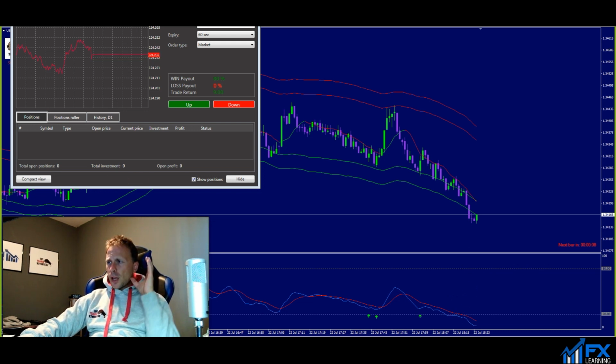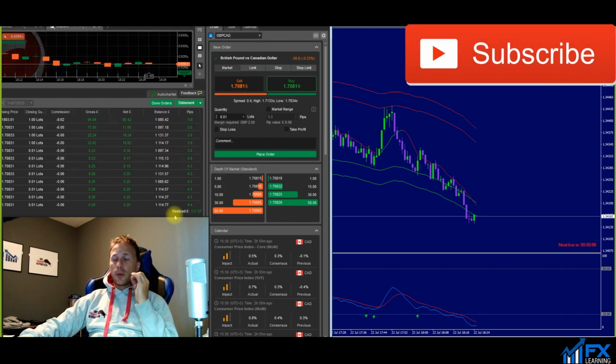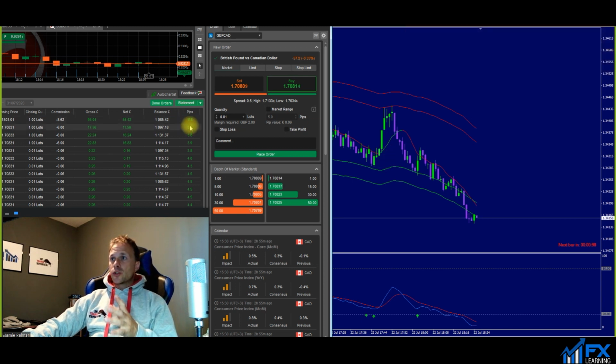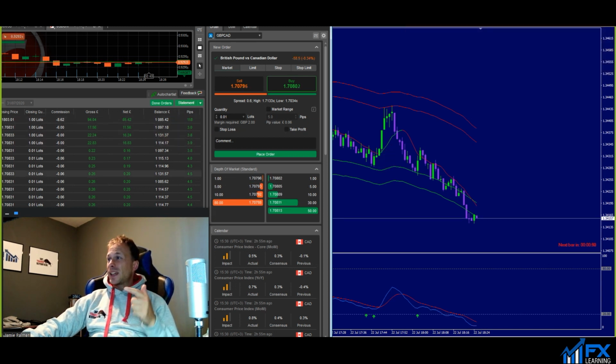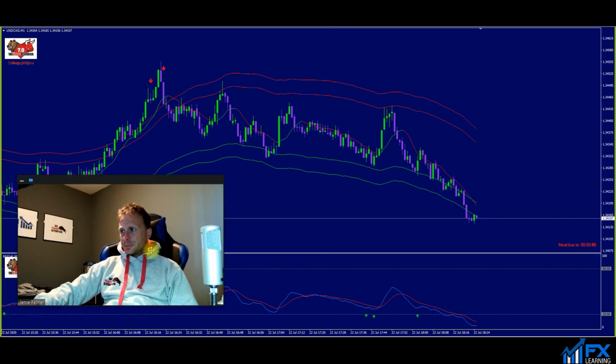Now I've just done some scalping. As you can see here, I'm up £131. I made some nice little pips today. This top one was on gold, and the rest of them was on GBP CAD, GBP USD, USD CAD, and USD JPY. I'll show you some of those setups in a minute. In fact, I'll show you the GBP USD setup because I got it loaded up here.